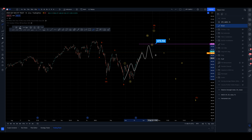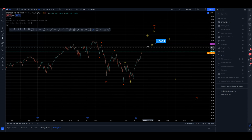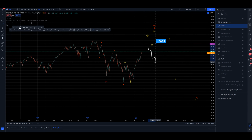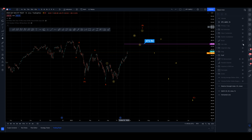1, 2, 3, 4, 5. 2 to here, and off we go in that 3. So it'll all be about how the correction unfolds when it comes. And we're coming up to something where we're going to turn around sooner or later. And do we come down in 5 or do we come down in 3, right, before we bounce? So that's the alternate.